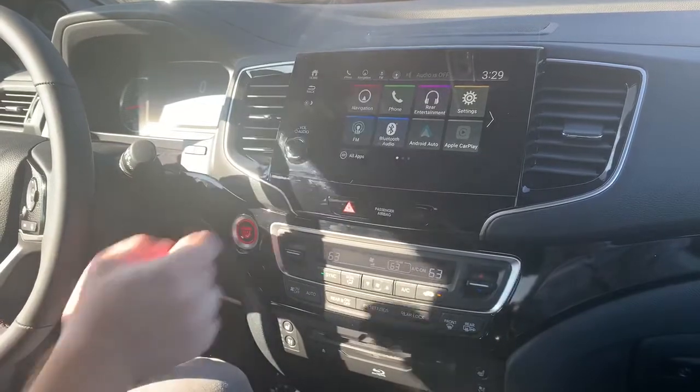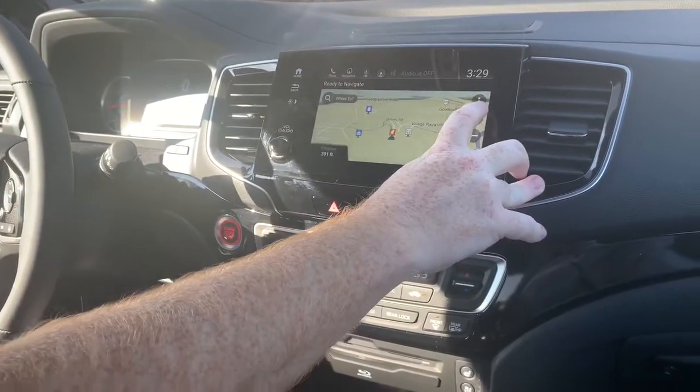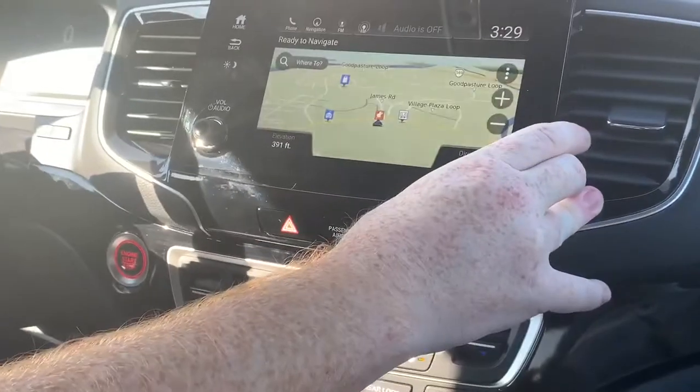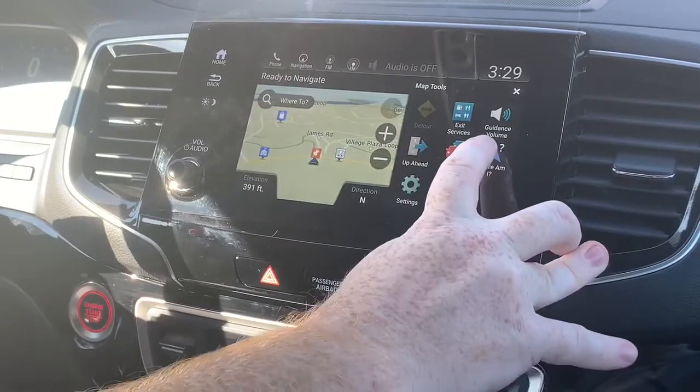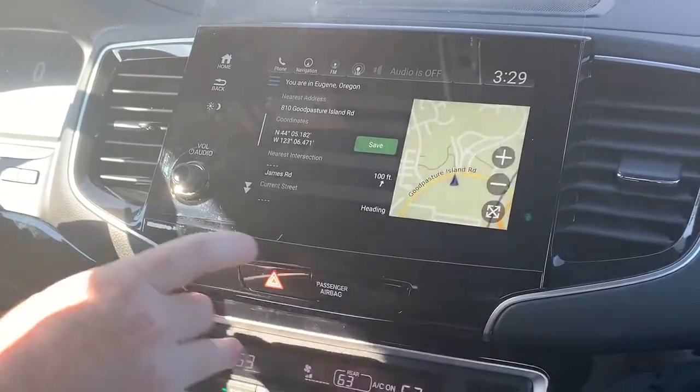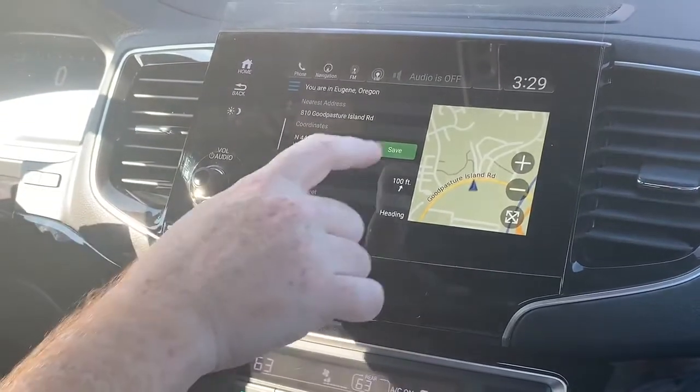So we're going to hit navigation. It's going to load in. You're going to hit this little circular button with the three small circles. It looks kind of like a traffic light. And then you're going to hit where am I after that. This is going to bring up a set of coordinates and an address, nearest address to where you are. You're going to want to hit save from there.